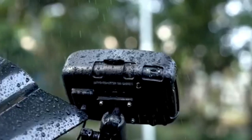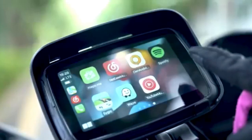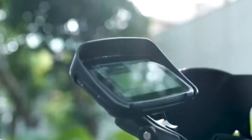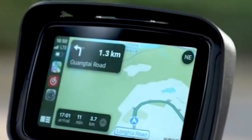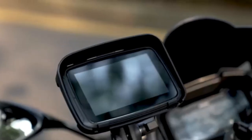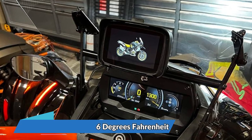It features a professional-level outdoor display that's as high as 1,000 nits and always crystal clear to watch. Even in bright sunlight, you can see everything clearly. The GPS unit is designed to withstand tough weather conditions and is super dust resistant, making it perfect for outdoor use. It even works perfectly under high temperatures of 80 degrees Celsius or 176 degrees Fahrenheit.